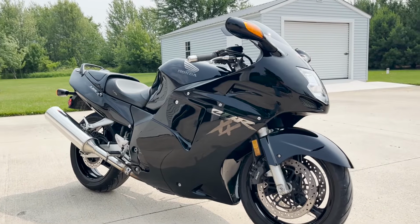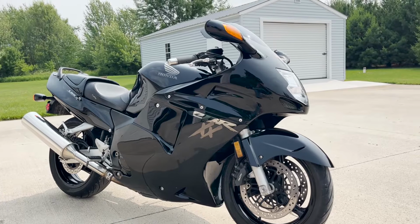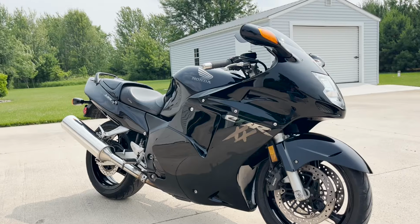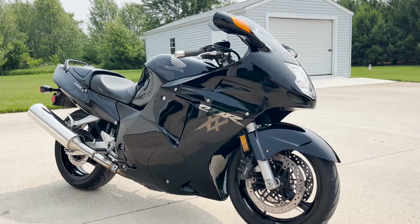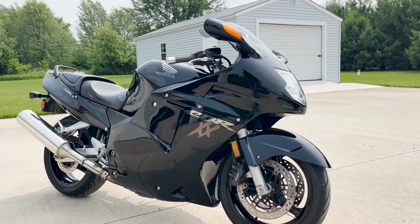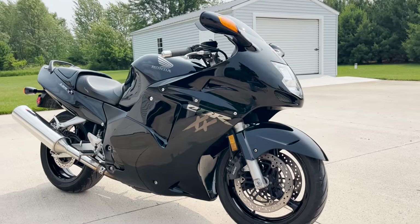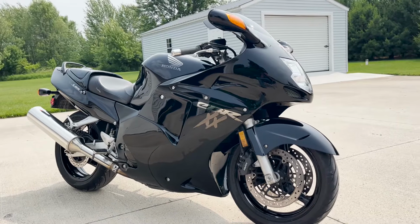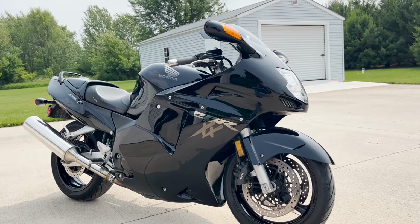And it indeed was the class of 1997. It was the world's fastest production motorcycle that year and the year that followed, supplanting the Kawasaki ZX-11 before the release of the Blackbird killer, the Hayabusa from Suzuki. But for 2 glorious years and several after that, the Honda Super Blackbird lived.